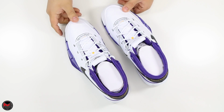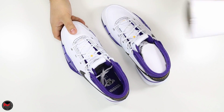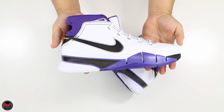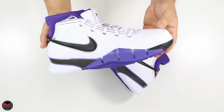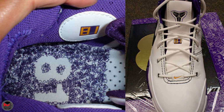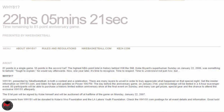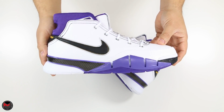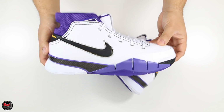Alright, so the shoes themselves, they come with these white inserts that are really unnecessary. It's a fantastic shoe, and I'm glad this has returned. There was one other point where they did have this shoe returned, but only in Los Angeles, and it had 81 inscribed pretty much all over the shoe, and that was called the Y81 contest. It was pretty much a scavenger hunt, and you had to go through 4 different locations to get a stamp in some type of booklet. Once you got all of that, you lined up at Nike Town, Los Angeles, and had an opportunity to purchase the shoe for $81, which was pretty insane.